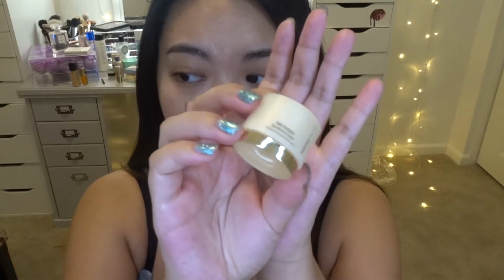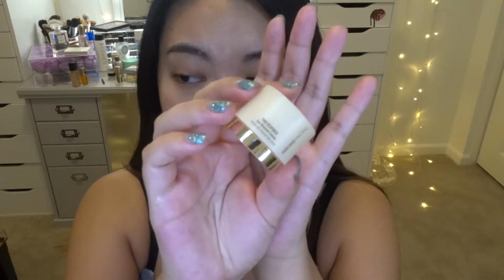Alright, moving on for the eyes. Today I'm going to try a new eye cream from Amore Pacific, and it is called the Time Response Eye Reserve Cream. So this is what it looks like. I got this one from my Nordstrom anniversary sale sample. So I love Amore Pacific. That's why I'm intrigued by this one.